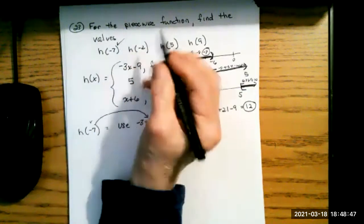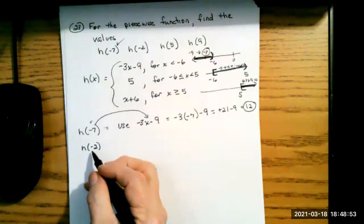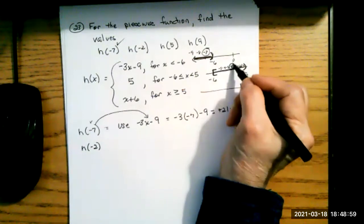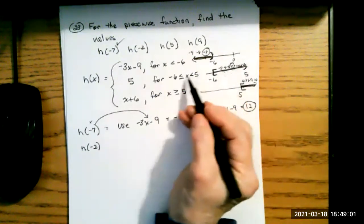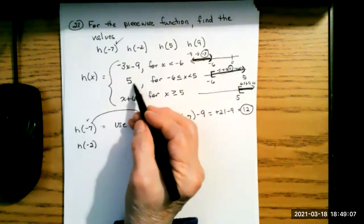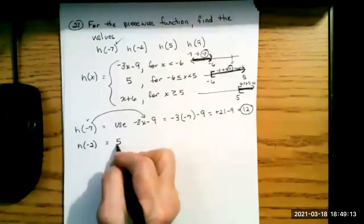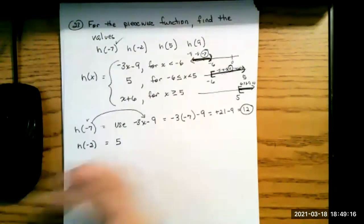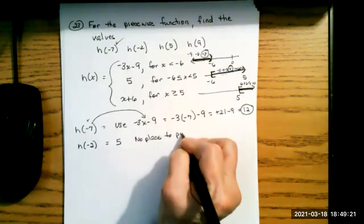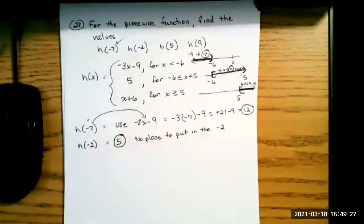Now, that takes care of that one. Let's try this one, h of -2. First of all, I got to find out where this x goes. -2 looks like it's right there. So it's going to be in this little middle area, and this is a problem because there's no x's. But it's a constant, that one's going to be. So this is just plain old equal to 5. I don't put my -2 in anywhere. No place to put in -2. So your answer is just the 5.